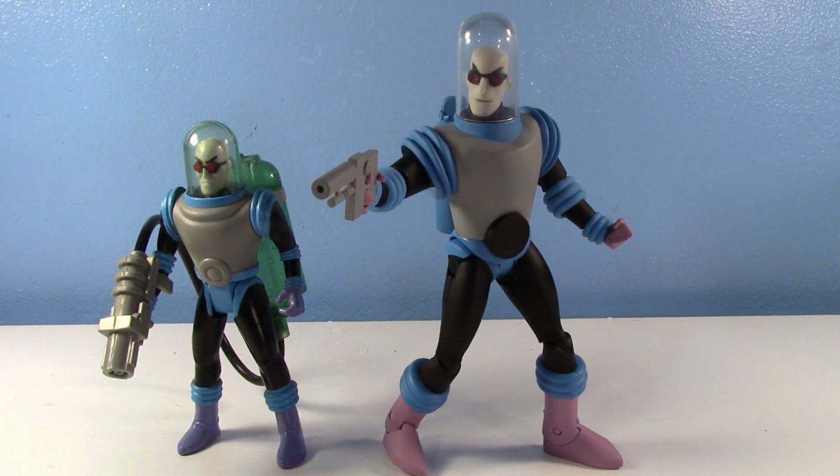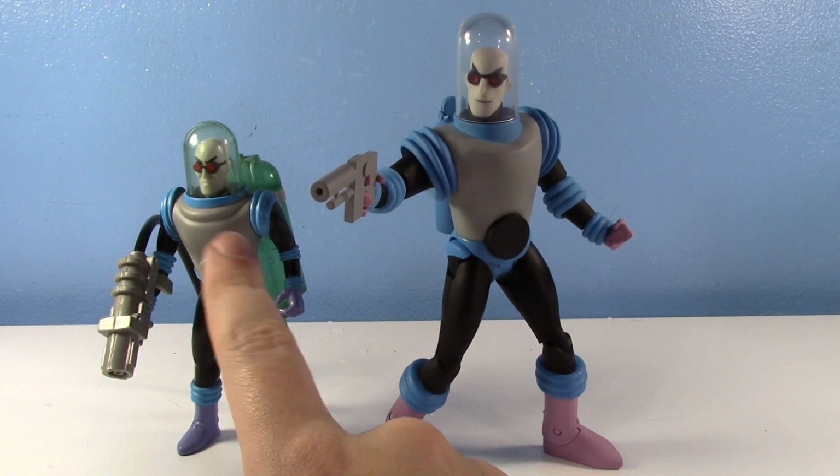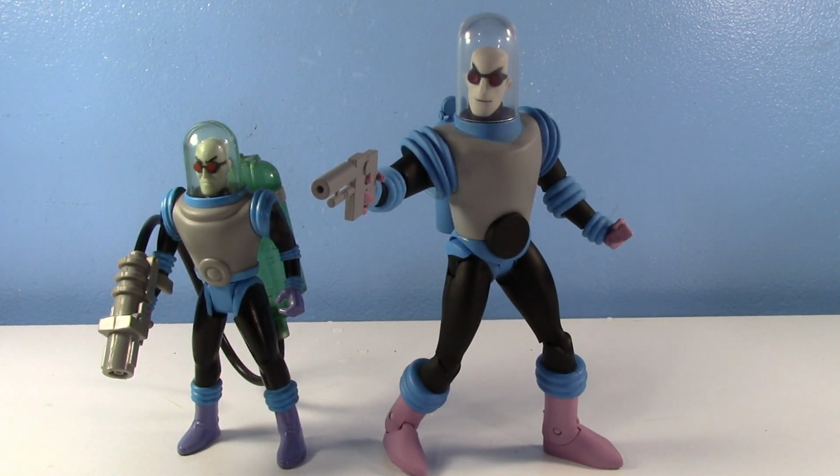Pick what you want, pick your pros and your cons, weigh them, and then decide which one you're going to get. This one's about 25 bucks. This one you could probably get on the card for maybe 10, 15 still. It's actually a pretty affordable animated series figure. So there we go. There's a new versus old on good old Victor Freeze.